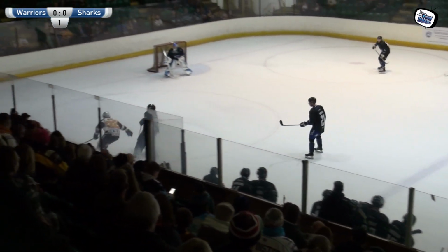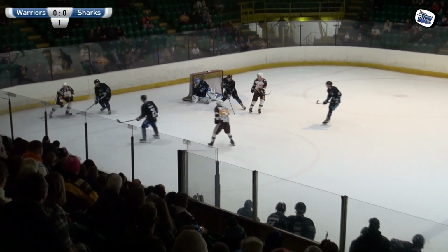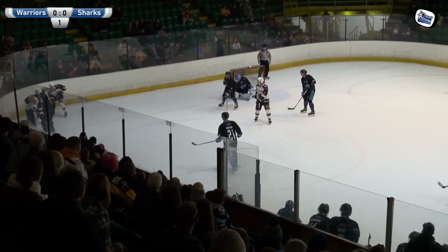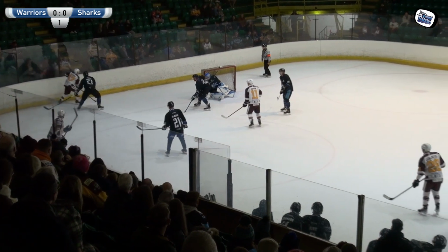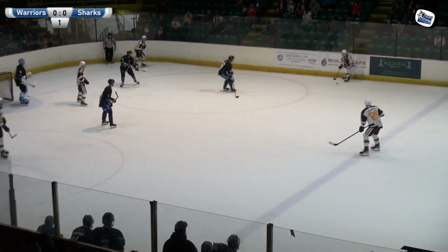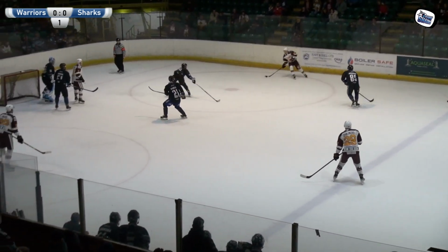And it's Adam Wood on the left. He's coming in on his backhand side. He has it in the corner. The Warriors have possession. There's 30 odd seconds left in the power play. It's behind Callum Hepburn's net. Comes out in front. It's at the blue line. Now up to the dots.